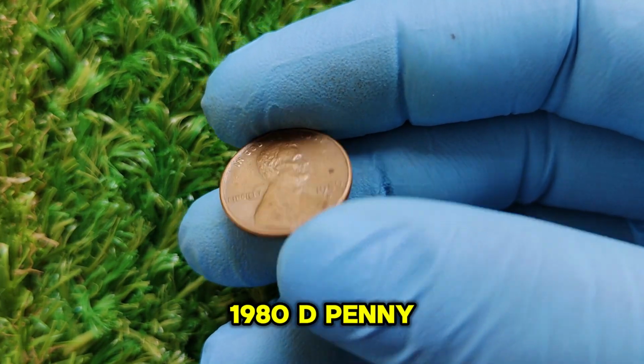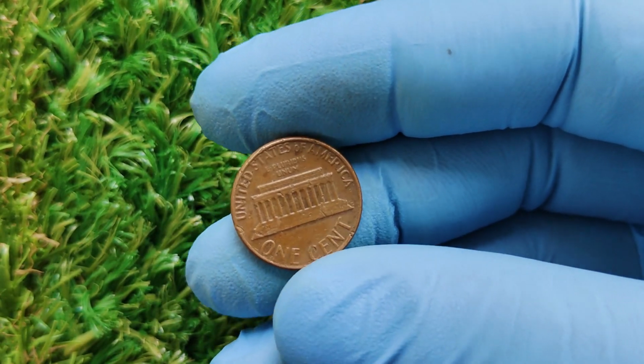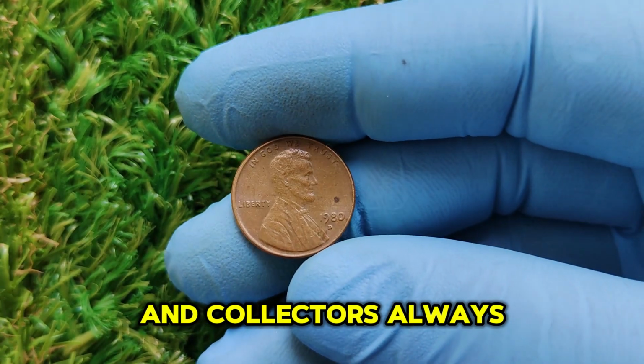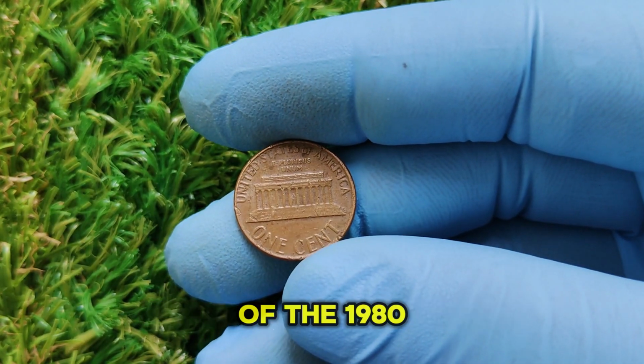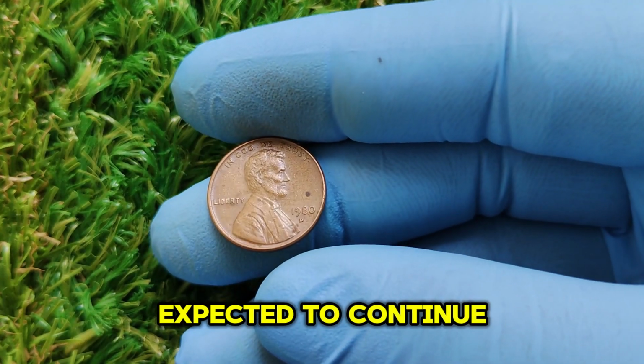Coins like the 1980 D penny are also valuable because they hold historical significance. As time goes on, the demand for rare coins only grows, and collectors always have an eye out for these pieces. With only a few surviving examples of the 1980D double die variety, the value is expected to continue rising.